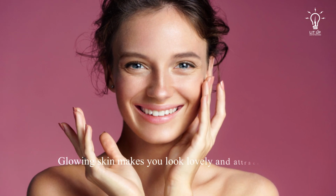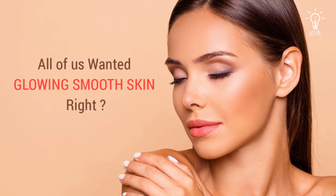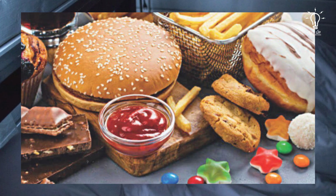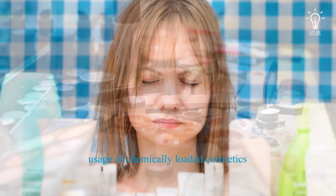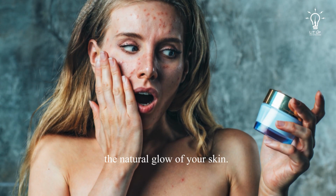Glowing skin makes you look lovely and attractive. All of us want a glowing, smooth skin, right? But unfortunately, poor sleeping patterns, poor diet, inadequate physical activity, severe exposure to heat, and usage of chemically loaded cosmetics are playing their role in diminishing the natural glow of our skin.